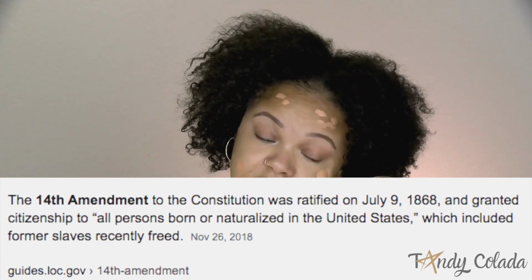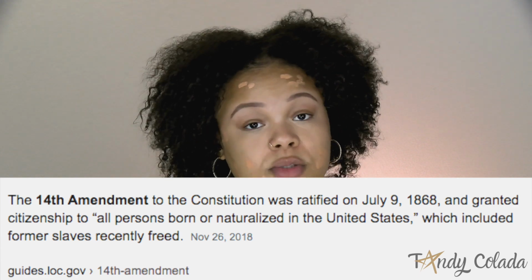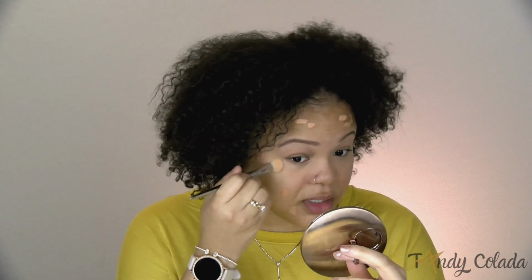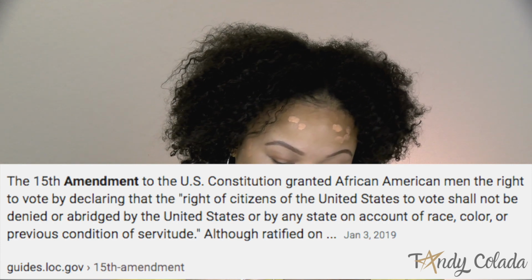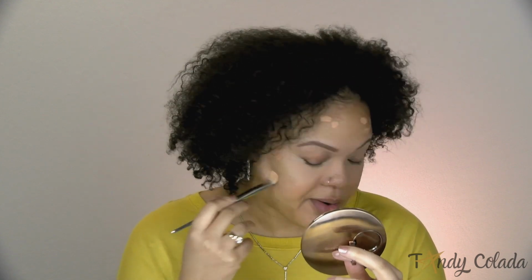In 1868 is when the 14th Amendment was ratified, which granted citizenship to all persons born or naturalized in the USA. So the government was trying to get on the right accord. They really tried, because 2 years later, in 1870, the 15th Amendment was passed. When this was signed, it stated that the right to vote shall not be denied on the basis of race, color, or previous condition of servitude. But naturally, the former Confederate states had to resist, right? Just couldn't let Black people be great.